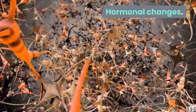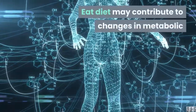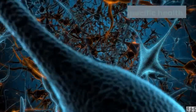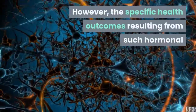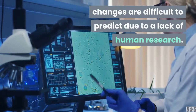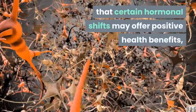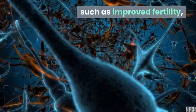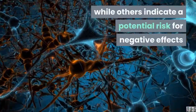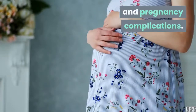Hormonal changes. Fasting practices implemented on the Eat Stop Eat diet may contribute to changes in metabolic and reproductive hormone production. However, the specific health outcomes resulting from such hormonal changes are difficult to predict due to a lack of human research. Some studies suggest that certain hormonal shifts may offer positive health benefits, such as improved fertility, while others indicate a potential risk for negative effects like inadequate reproductive hormone production and pregnancy complications.